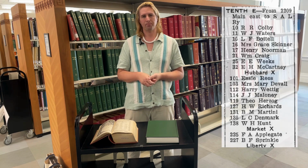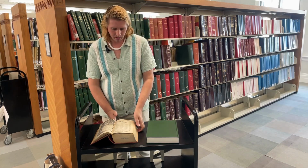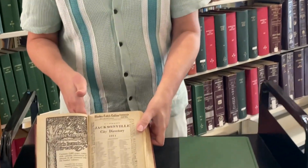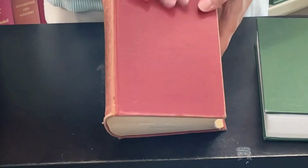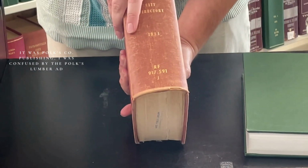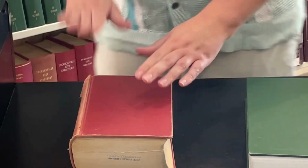It's very interesting. So right here, Special Collections has graciously allowed me to view an original. So this is the 1911 Jacksonville City Directory. And as I said, there were different publishers. This one is Polk's, or no, I'm sorry. So we can see that this guy has been very well loved. It's very delicate. So we can't view all of the originals.